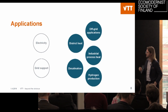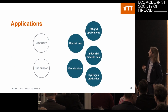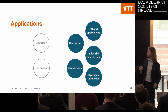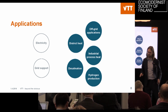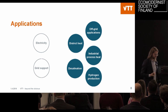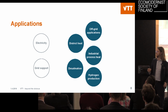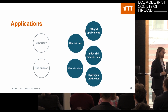The other thing with SMRs is the wider application range. Traditionally, nuclear power has been used to produce electricity. SMRs can do that. They can also provide grid support, but also heat uses, like district heat, desalination, industrial process heat, and potentially hydrogen production could be the niches that SMRs are especially suitable for.